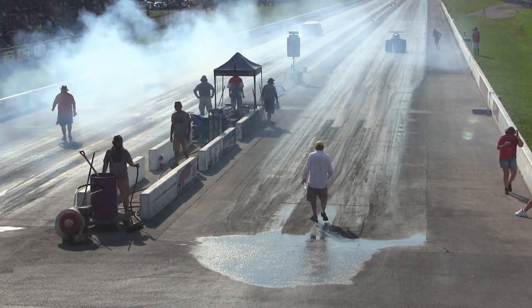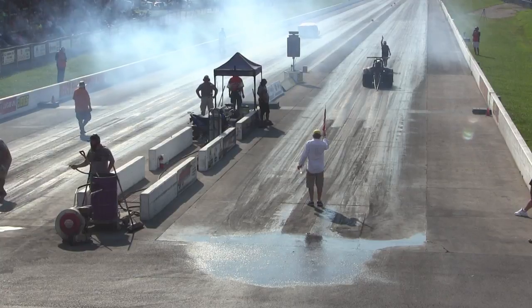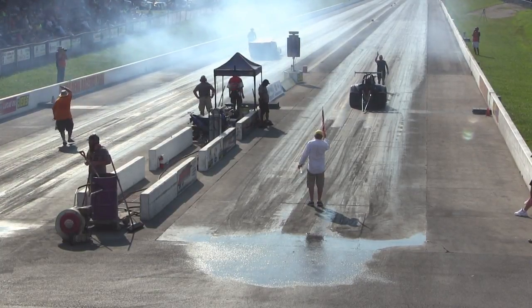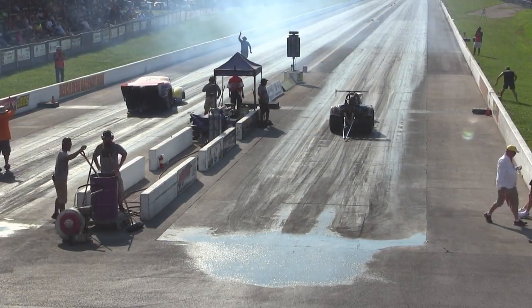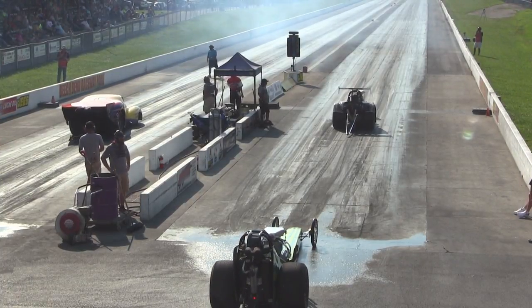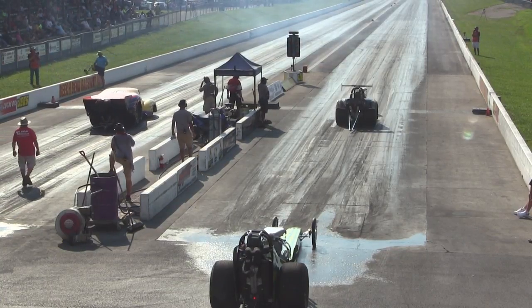Kerry Millett out of Piqua, Ohio, 41 Willys, Chevy 540. Art Millett out of Piqua, Ohio. I wonder if they're related. Kerry's 51 years young. Art is 71 years young. I think we got some family members there. What do you think? They're both out of Piqua, Ohio. They both have the same last name. Quickie dink. What do you think?